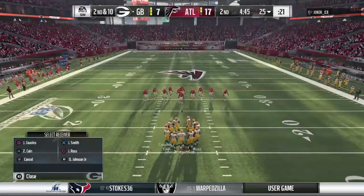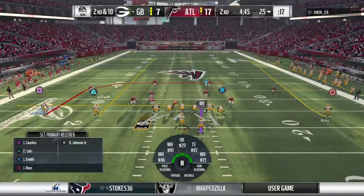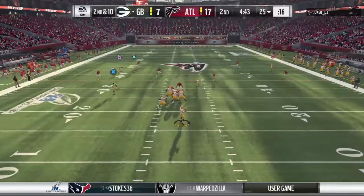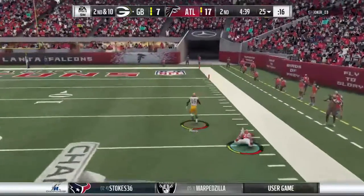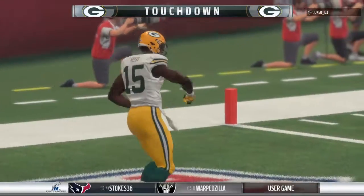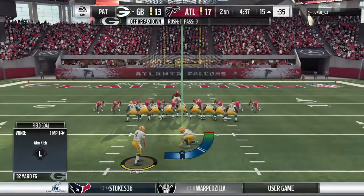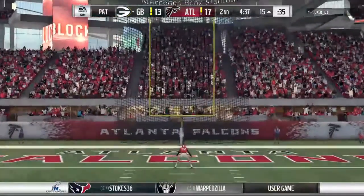So they're still at the original line of scrimmage here. 2nd down and 10. To throw again, Rodgers. He's going to look deep down the field. That's caught inside the 20. Touchdown, Packers. A big play there. 75 yards. And the Packers are able to strike quickly for 6.